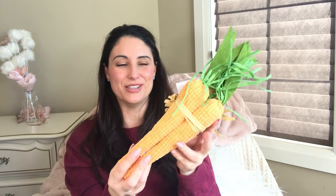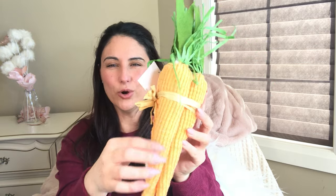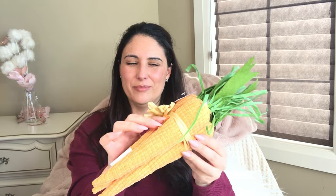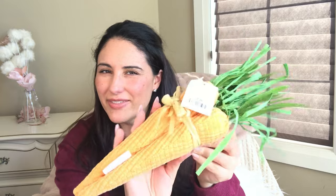HomeSense and Marshalls, because our stores are combined here, some of them, have these gorgeous carrots. I love them. I just think they're so cute. They look like a corduroy. They are material, stuffed, and then there's maybe gravel or something in them. Do you hear that? And then this is fake, it's got felt tops and then the raffia and green.